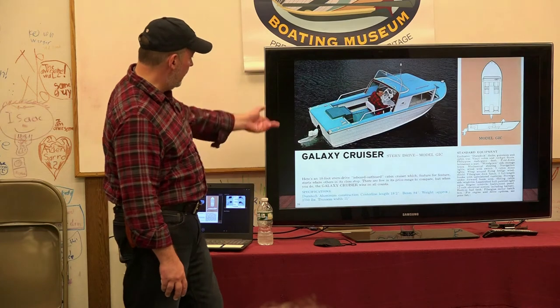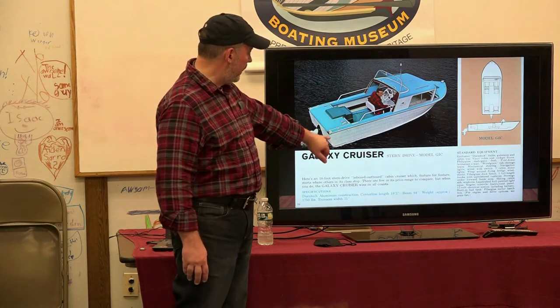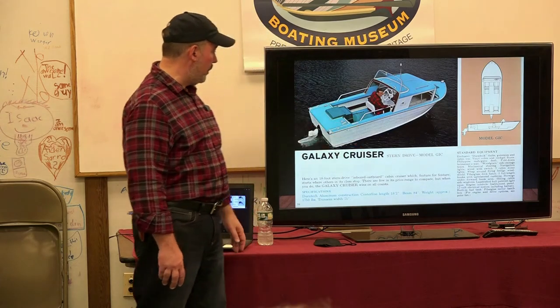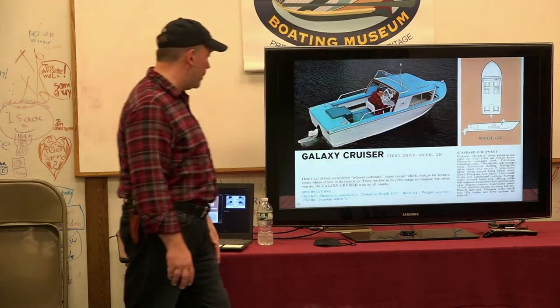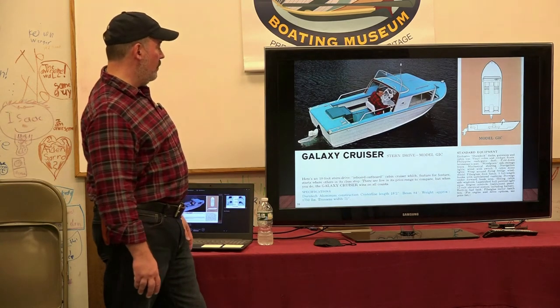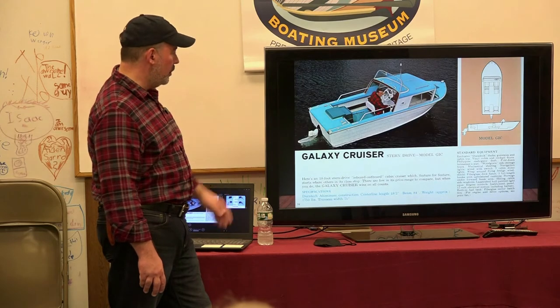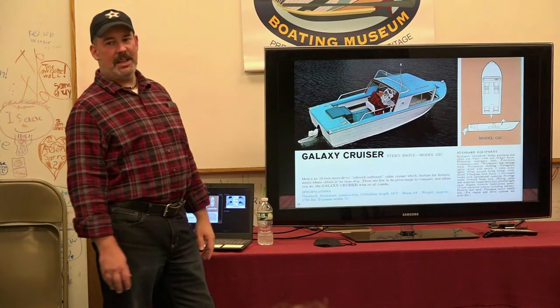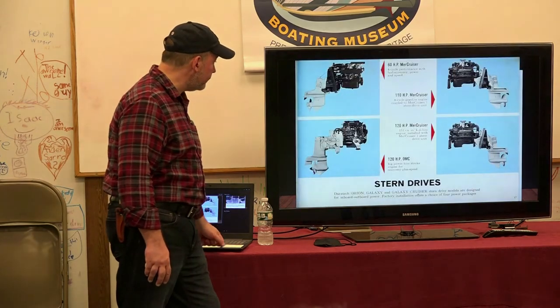But I've never seen a Penyan one like this that has that faux lapstrake hull on it with the solid spring rail. We have production records, and I'm going to show them to you in a minute. And boy, if we just had one more year, I'd know so much more about what they were doing. But what are you going to do?